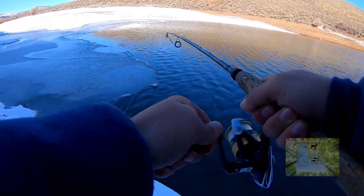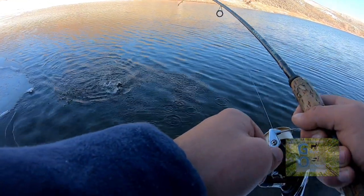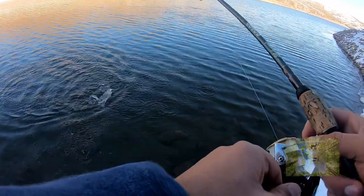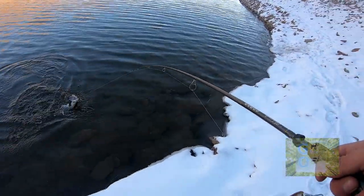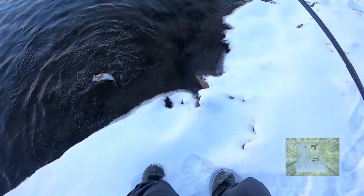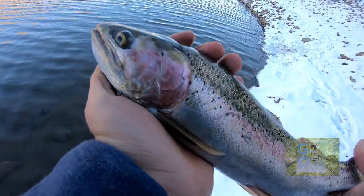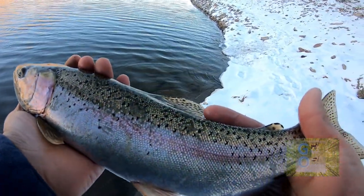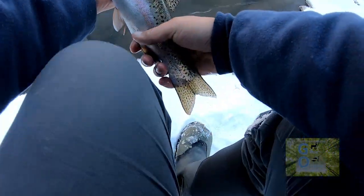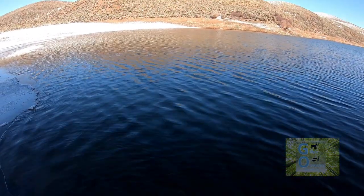Oh, there we go. Got one. Oh, I really wish I had a net. What is it? Rainbow? It's a rainbow. All right. Let's see. Try to get this off. Here we go. It's a pretty guy. There he goes. Oh, my camera got folded up when I let him go. Dang it.